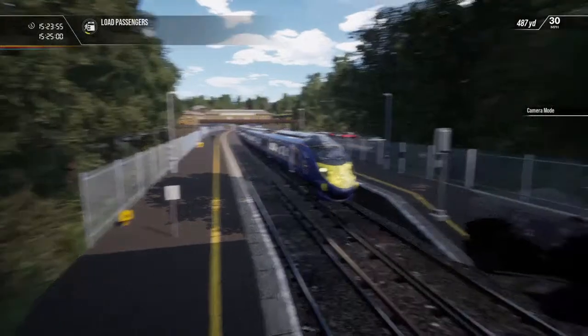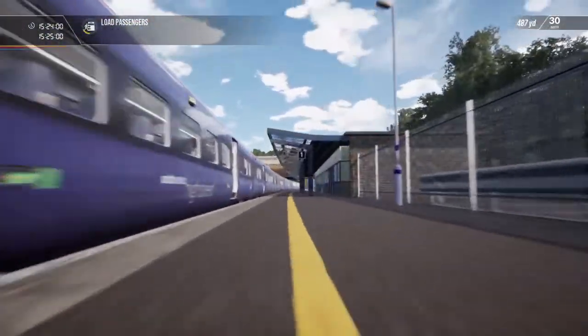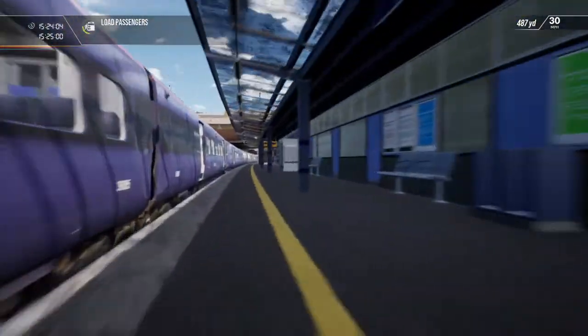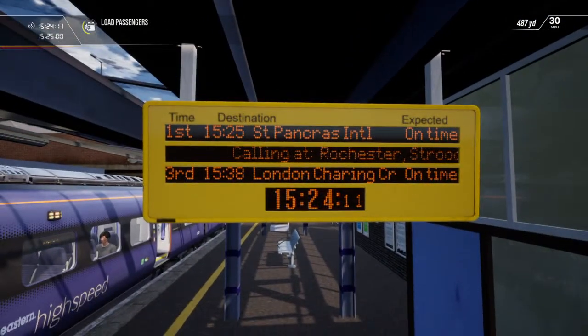So, drone camera, let's go find ourselves an information board. Is it tucked away up here or is it up the front somewhere? I think it might be tucked away up here. Here we go. So, we're still on time.